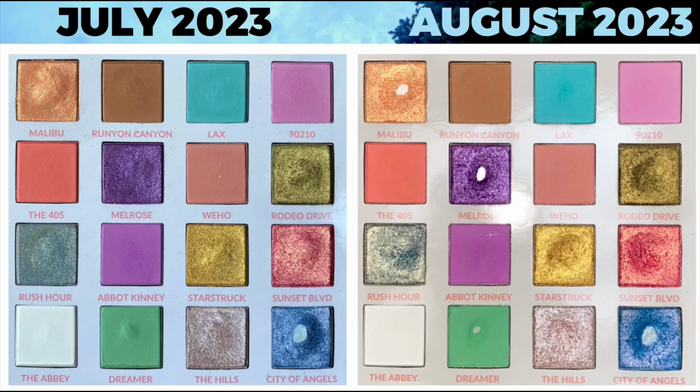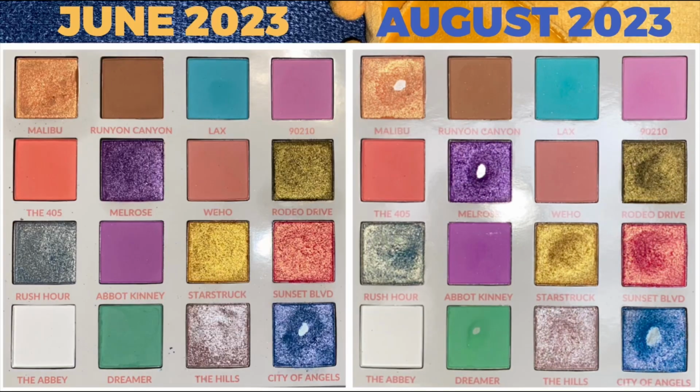So last update, I had 2 uses on this, and this past month, I used it 4 more times for a total of 6 uses. The last shade, which already had a huge pan, I had 2 uses on previous month. This month, I managed to use it 6 more times for a total of 8 uses, and I think I expanded the pan a little bit more, which I'm really excited about. This is how this palette is looking after 2 months of uses.